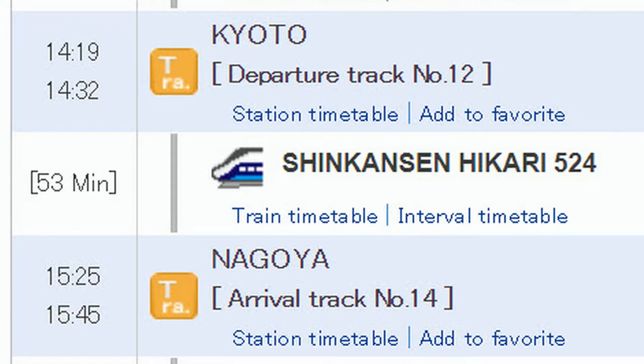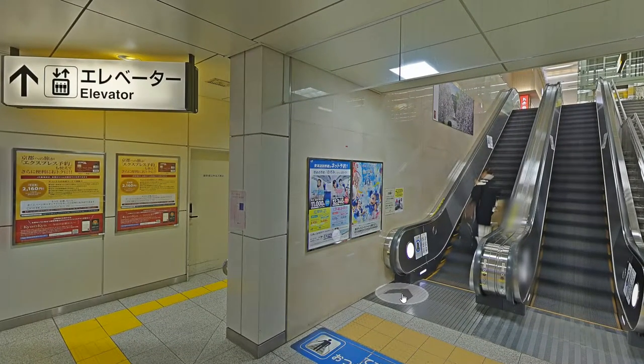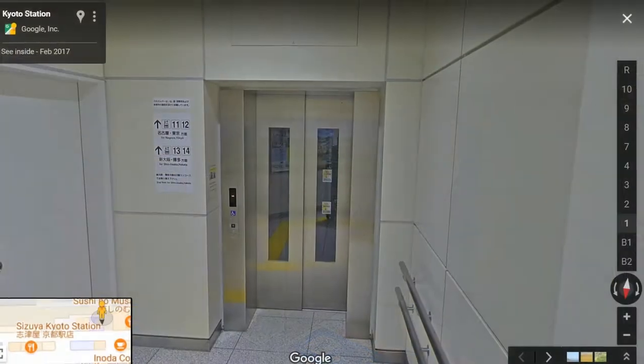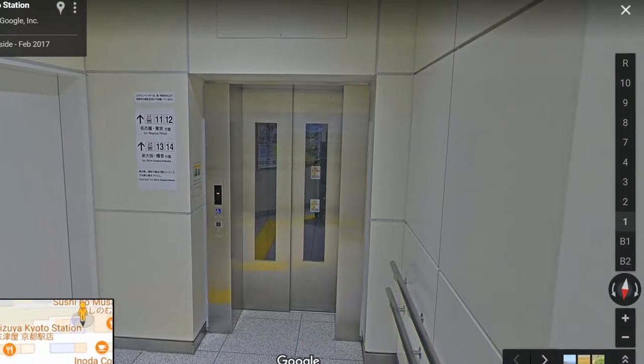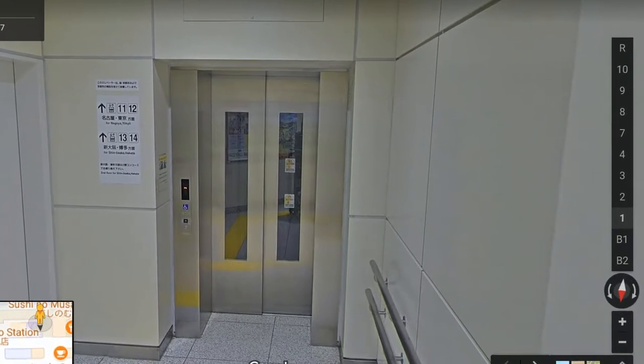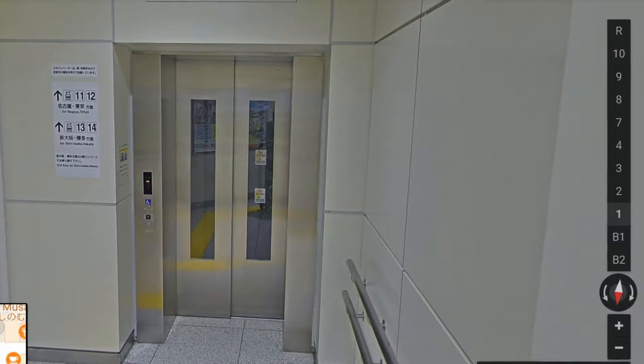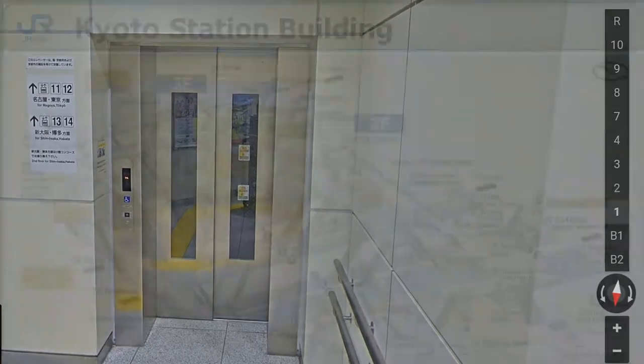Now that we know at which platform we board the bullet train and that we have to board the Hikari 524 bullet train at platform number 12, we proceed to the Shinkansen platforms using the escalator or elevator provided at the station. Using Google Maps Street View, we can also choose which floors we want to see at the Kyoto Station exactly from the point we are starting from.